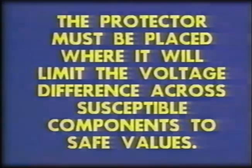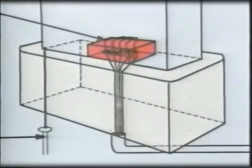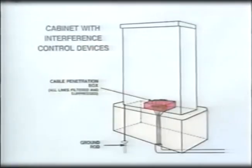The best possible cabinet would look like this. All external cables are brought in through a penetration box. The lightning protectors are mounted inside this box. The protectors are well bonded to the penetration box, and the input and output conductors are isolated from each other. By putting the protector in a penetration box, we keep the lightning away from susceptible components. This design also makes a good path to earth for the lightning current. Although future cabinet design is moving in this direction, we still must protect existing equipment.